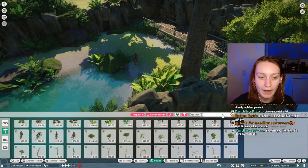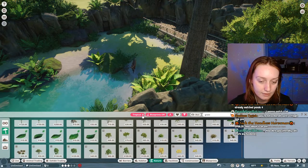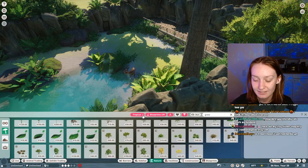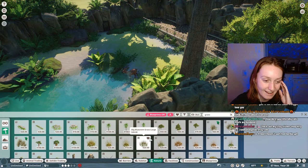You know what we need? We need some grass. Let's get some grass. Remove that tropical tag. How dare you, literally calls Stark my husband. Oh, that's funny. I know.